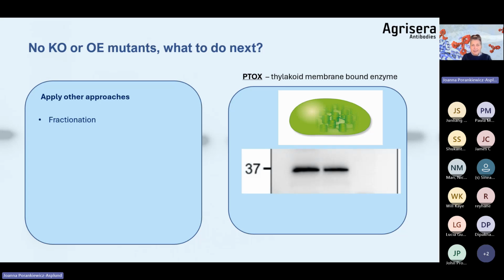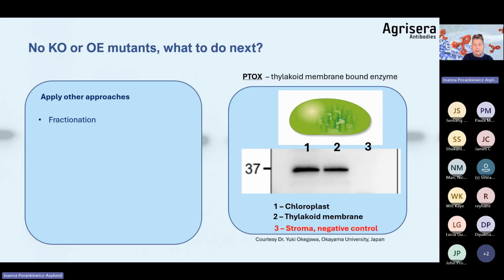So here the target protein is of 37 kilodaltons, and the first sample we are trying to detect, visualize, is an enzyme which comes from PTOX. It comes from the thylakoid membrane. It's a thylakoid membrane bound enzyme. So sample 1 is a chloroplast. Then we have sample 2, which is thylakoid membrane. That pattern is correct. And then we take a negative sample. This is a stroma sample, and here the band is gone.